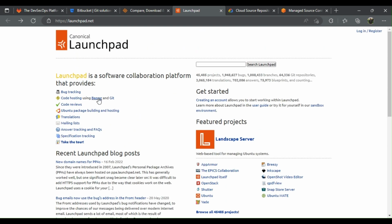Launchpad is extensively used by Canonical and projects around Ubuntu. It has been instrumental in providing the PPA and bug tracking for Ubuntu-related projects.